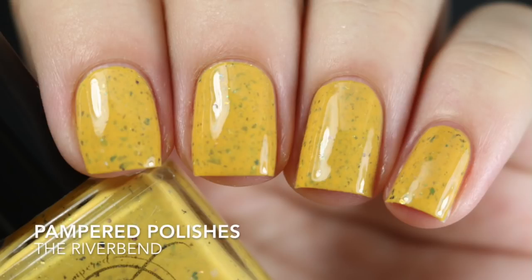The other one comes from Pampered Polishes, and this is Riverbend. This one was actually sent to me to do swatches for, but I ended up falling in love with it. It's a mustard yellow. It's very similar to Mustered the Courage. However, I would say it's a little bit lighter. And there's just a lot different between the two. This one has glitter bits added to it. There's flakies in it. And I think those additions make this a little bit more wearable.